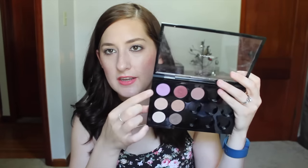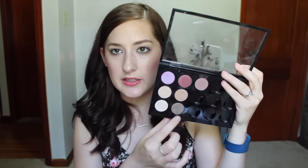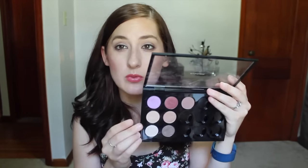So in my palette here, I have Stars and Rockets, Naked Lunch, Phloof, Cranberry, All That Glitters, Satin Taupe, and Haux. I have really enjoyed these shadows. I'd never tried MAC shadows before, so that was a new experience for me, but I really like this.